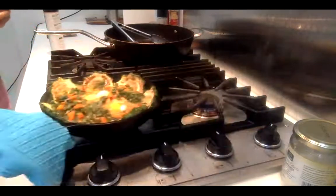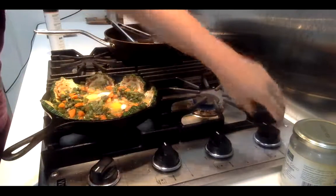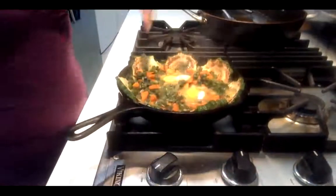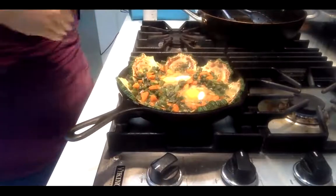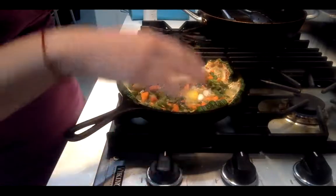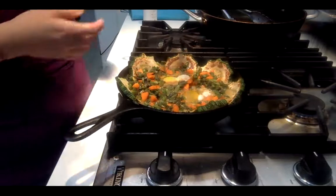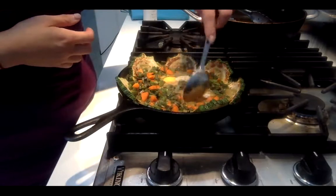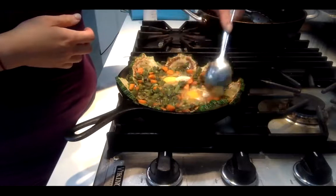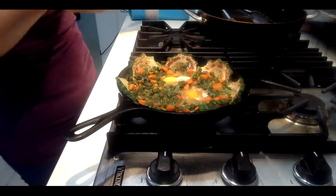I can smell the beautiful aroma of the tandoori spice. Turning the back off. Right now you can see the eggs being done cooking. And then I'm going to turn it off right now because the residual heat is going to finish cooking the eggs. Okay, you don't really have to worry about that too much. And then you want to let it rest about 5 minutes before you serve this.